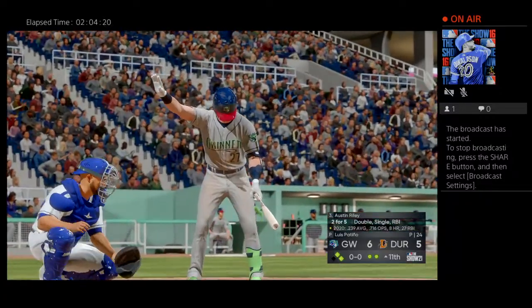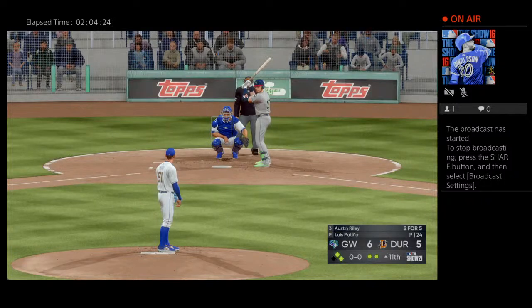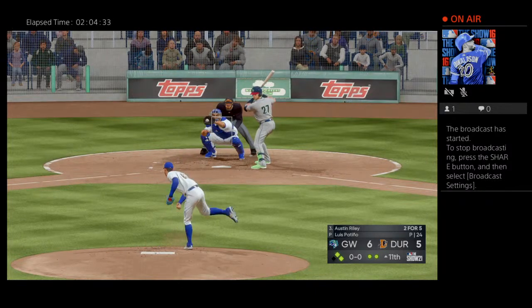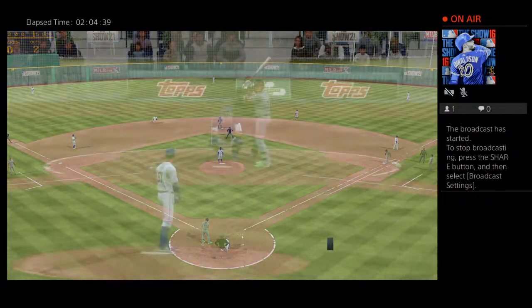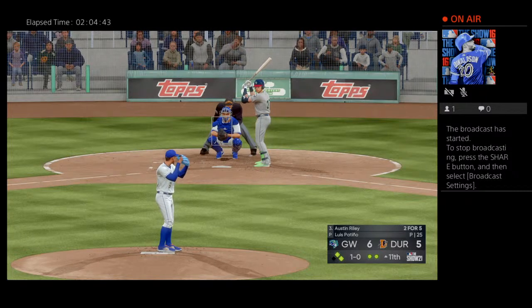Next will be the designated hitter, Austin Riley. He flew out in his last AB. Almost, Matty. Almost went deep his last AB. Certainly just missed it. With this guy's big power, he's feeling pretty good at the dish. Look for him to try and get on something and drive it out of the yard this AB. 1 ball, no strikes the count. Lugbauer at second. Heredia on at first with 2 down.